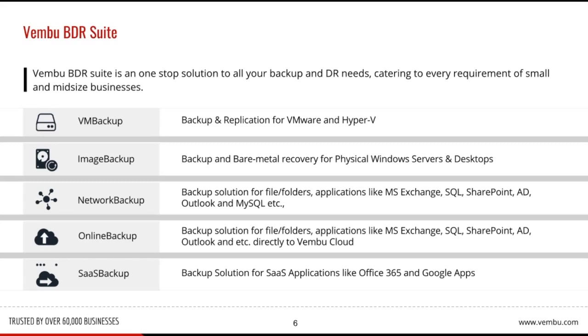Network Backup helps you back up specific files and folders. Say you may have a NAS storage with 100 terabytes of data inside it, and right now you only rely on the replication functionality given by the NAS provider.